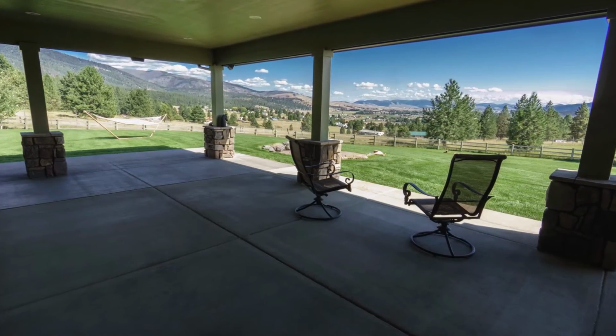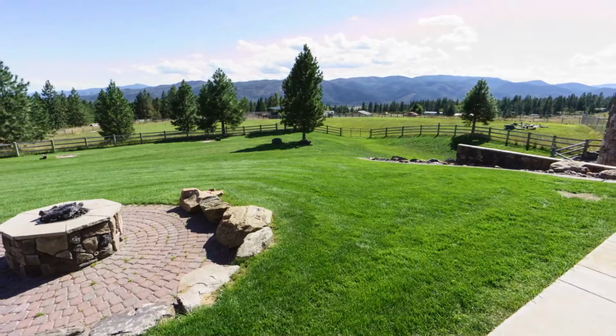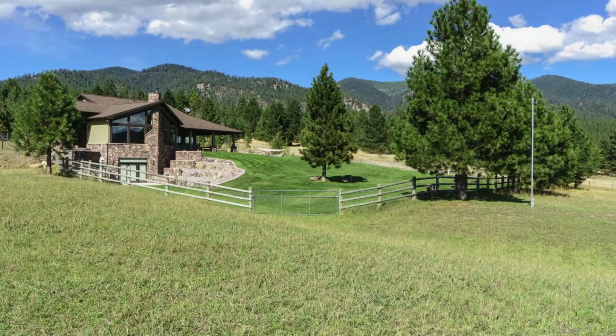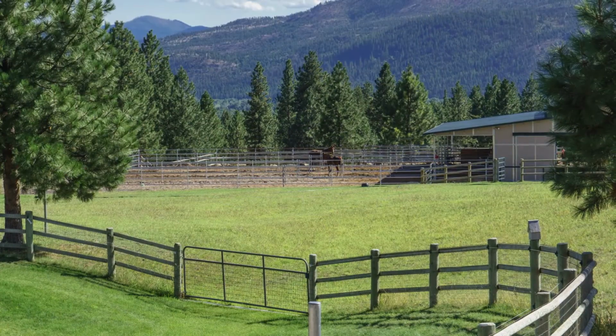Outside features include a large covered slate patio, landscaping, a lush lawn, propane fire pit, irrigation system, 2 wells, 2 2,500-gallon cisterns, and a 12-foot by 48-foot storage building.